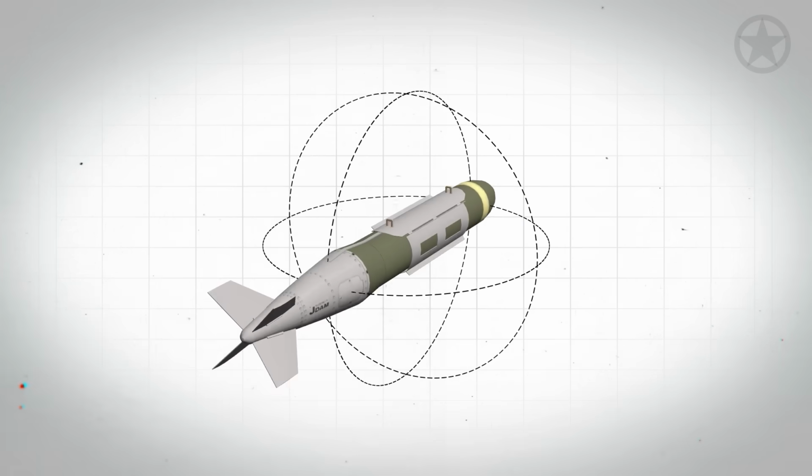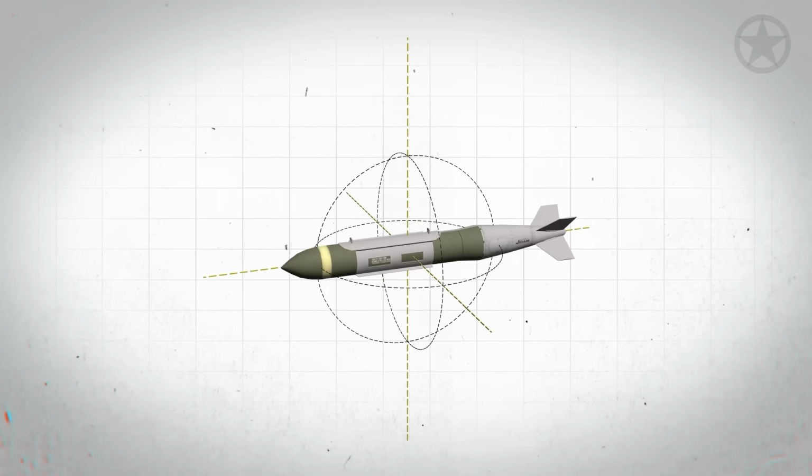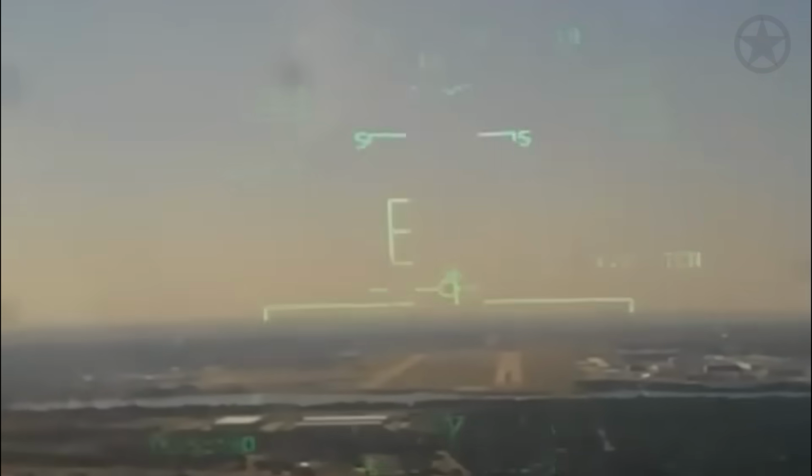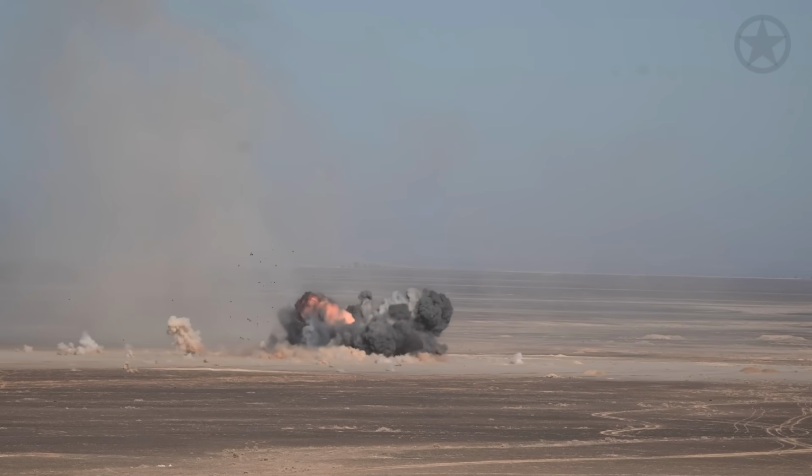Ring laser gyroscopes measure every tiny rotation, while accelerometers track linear movement. The bomb's computer constantly compares GPS and INS data. If they disagree by more than 5 meters, it defaults to INS only, accepting slightly reduced accuracy over the potential risk of being spoofed into missing entirely.